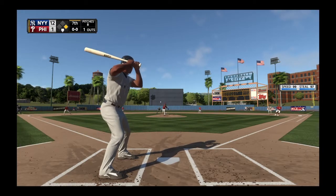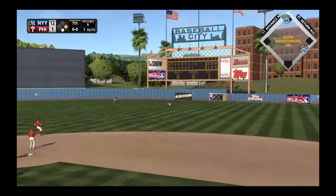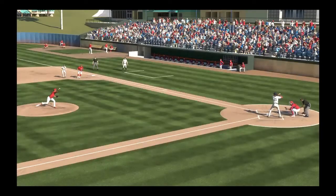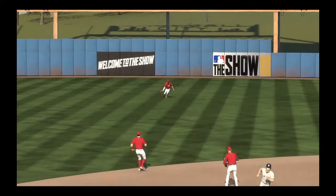Into the box now, Lee Brandon. As he'll swing at the first pitch and bang one into right center field, that's a base hit. And they'll have runners at the corners following the one-out single. It's a nice job by the batter right there, able to fight off a high fastball and slap it the other way for a single.